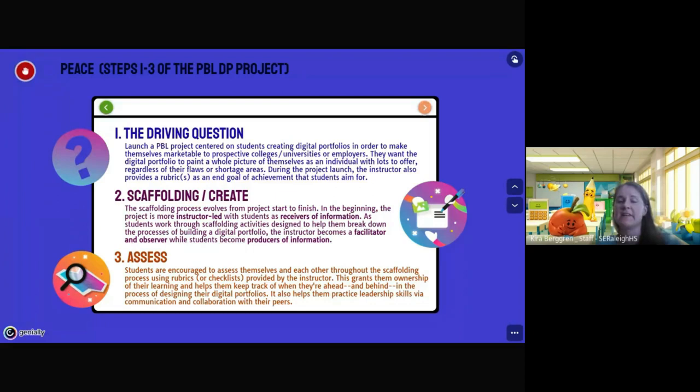The assessment pieces. So we're taking out the paper and pencil tests here, right? And we're doing more and more things with checklists and rubrics. So we've talked a lot about how the assessment piece for a digital portfolio and project-based learning is all rubric-based. Again, there's no surprise as to why the student got the grade that they did, because they knew from day one what the expectation would be on the last day, right?